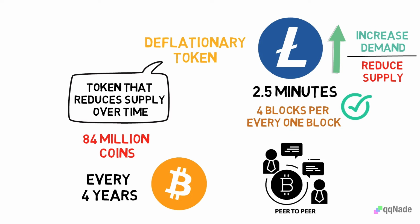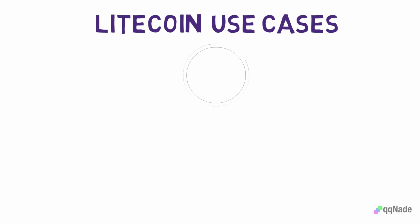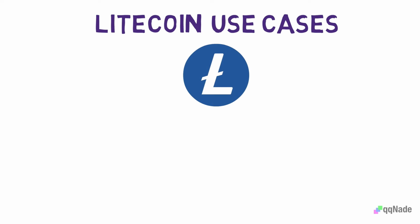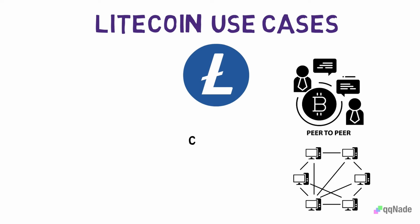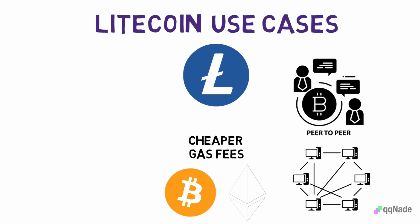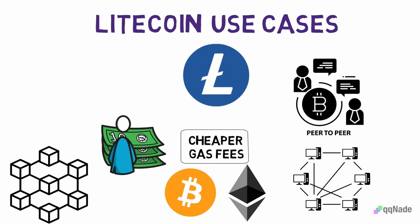So now that we know how Litecoin works, what are the actual use cases of the token? Litecoin use cases. Litecoin has one primary use, to be a quick form of peer-to-peer transactions. Thanks to its network strength, Litecoin has cheaper gas fees than Bitcoin or Ethereum. Gas fees refer to the money a person pays for using a blockchain's network. Litecoin is also a very trusted cryptocurrency, and that's one of the reasons why Litecoin is listed on almost all exchanges. It was launched in 2011, making it one of the oldest cryptocurrencies.